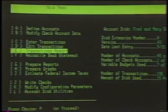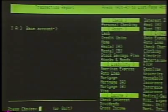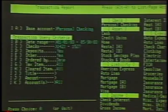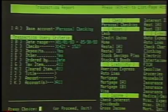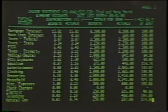Okay, suppose we want to see a month at a glance or a year review. Let's say you want to do a transaction report. You say what you want to look at, and it'll show you the details of any specific transaction. You say what account you want, in our case a personal checking account, and you say proceed, and it'll show you all of the data that it has on that. It gives you income statements, cash flow analysis, and the like, as well as graphs. Now what I did was I was going to show you the detailed capability that it's got. Exiting that, back to the main menu.